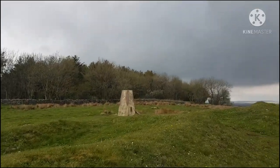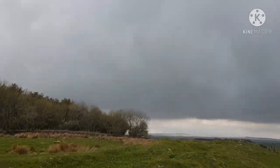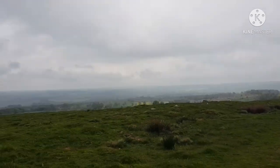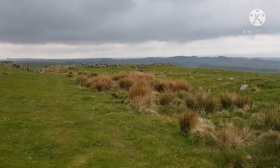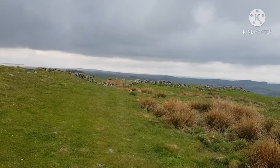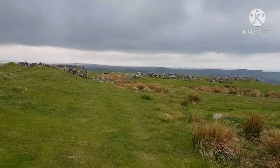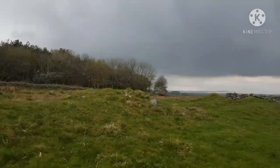There's a little trig point stone, 9.8 miles in. You can probably hear the wind getting up now. And there's a bit of rain on the way, I think. So we're nearly done for the day. Just continue on, get about 10 miles in. Another 10 miles knocked off. Whew. Yeah, so that's a trig point on Hadrian's Wall.